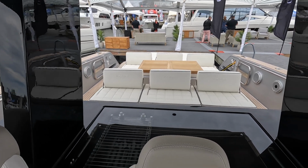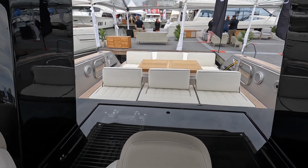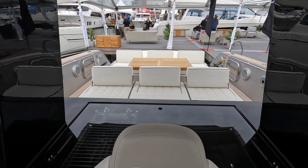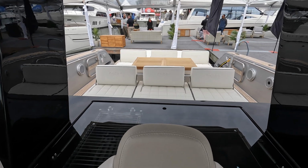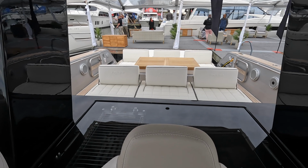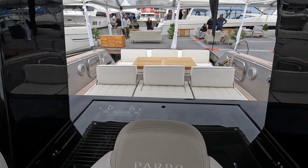I'm standing on board right next to the helm on a Pardo 43. If you're looking for an Italian-built day boat that has some incredibly stunning looks, but it's also really functional and well thought out, this might be the day boat for you. This yacht is presented by Chesapeake Yacht Center.